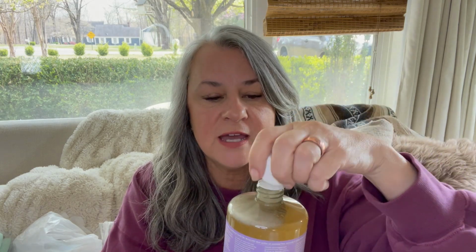Okay, next I needed a body wash, and Native did have a lot of wonderful smelling ones, as well as a bigger bottle with a pump, which I really like. But I went over to my Dr. Bronner's, which is definitely a favorite, and this is in the hemp lavender. And I just find it so moisturizing on my skin, no weird ingredients, and the smell is just fantastic.